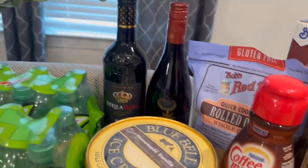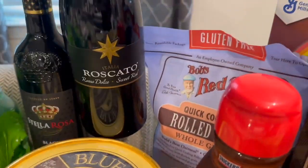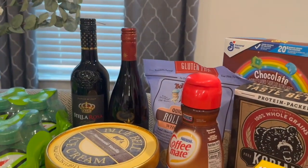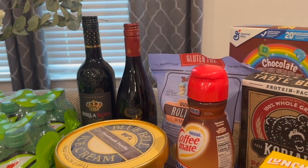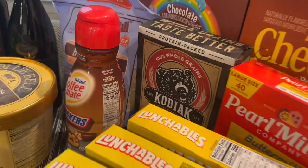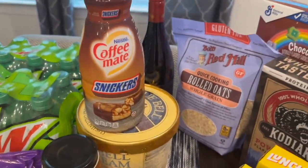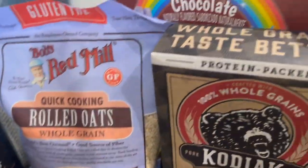Y'all, these are my favorite wines. The Stella Rosa, and also I think this is the Roscato. Y'all, favorite, favorite, favorite. So they're both reds, and they're sweet reds. I love sweet anything, just about. This is why I'm in the position that I'm in, trying to lose weight. But y'all, these are bomb. I also had to pick up the Snickers coffee creamer. Good as well. I needed some whole grain oats also.